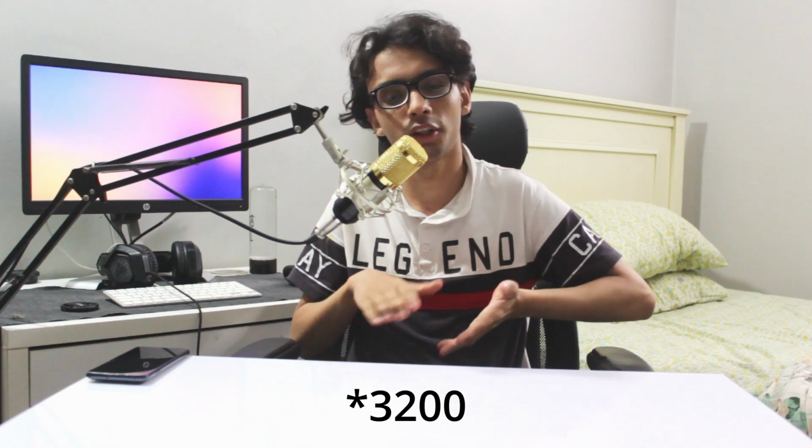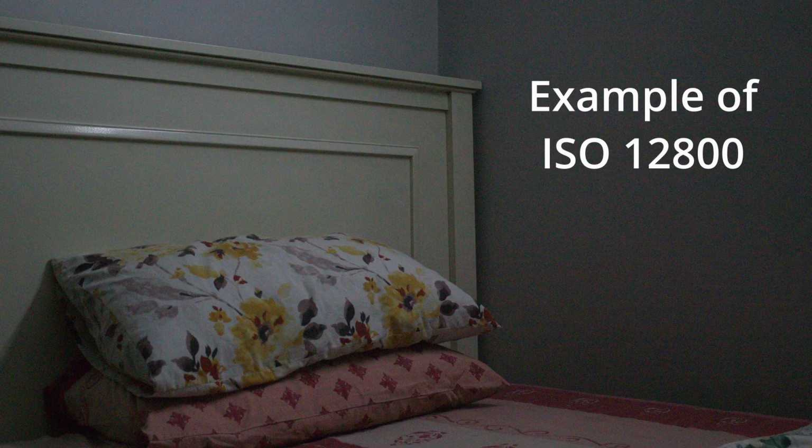Speaking about noise, it doesn't have the best image quality at really high ISOs. I think you can get away with 3200, but 6400, in some situations, if you really, really need to get the shot, you can do that. But 12,800, no, the image is really, really grainy, really, really noisy at that ISO.